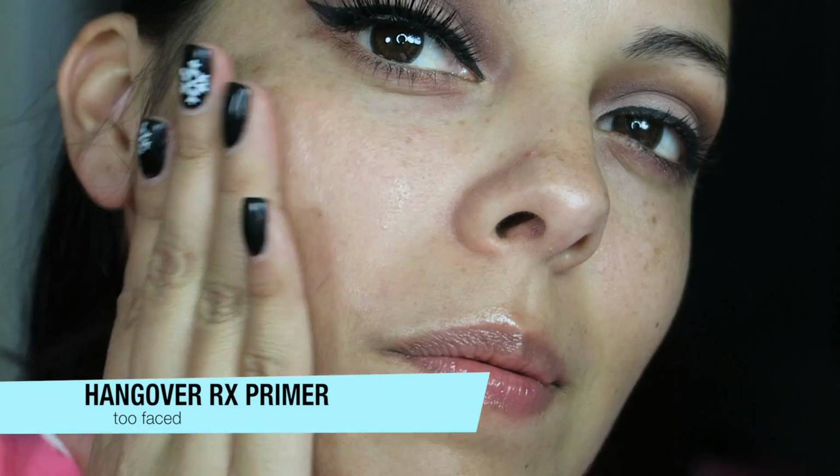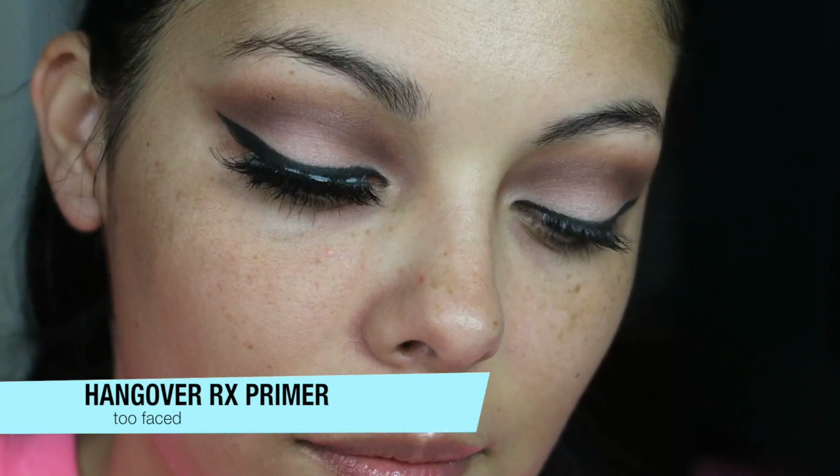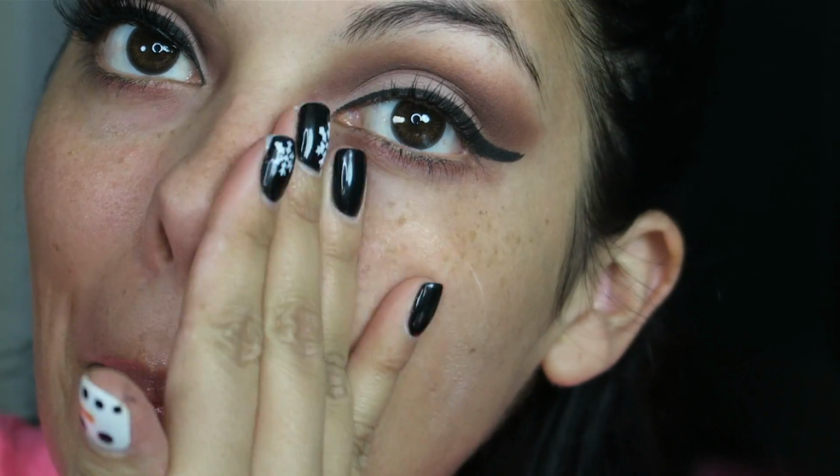Starting on my face, I'm going to use Hangover RX Primer from Too Faced as well. I don't know why I'm using so many Too Faced products. It's one of my favorite brands right now.